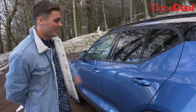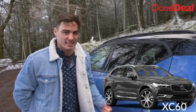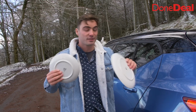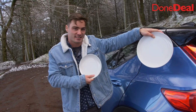Number 2 is this design here. I don't understand why they didn't just go with what the XC60 and the XC90 look like with the straight back window. It kind of reminds me of these 2 plates. These are also Swedish plates. I bought them in IKEA. This represents the XC90 and this represents the XC60.